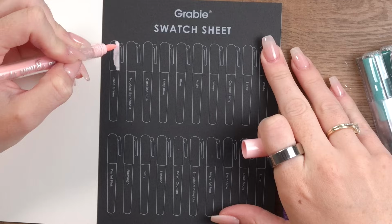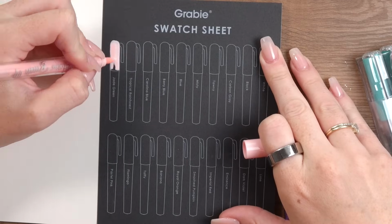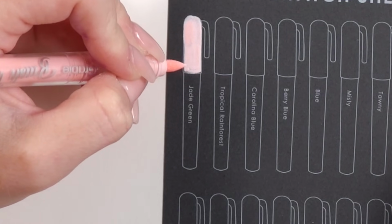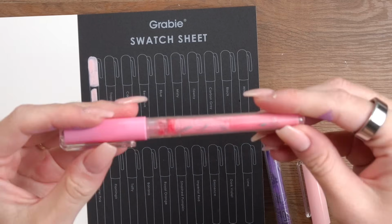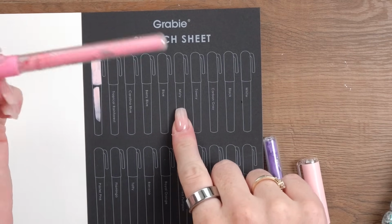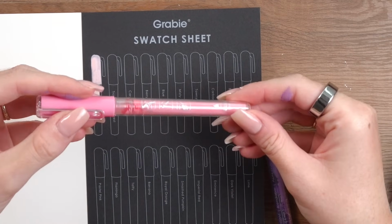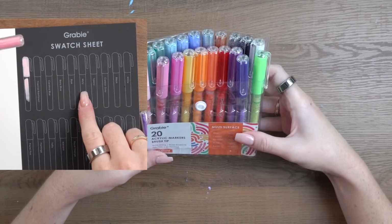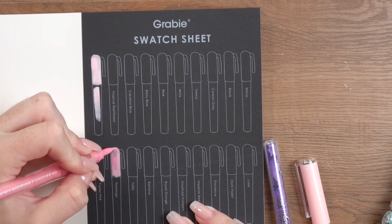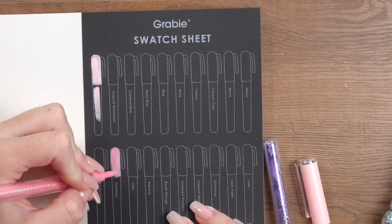I've never seen that before. I started to color it in and then I realized, oh, it says jade green on it. That's great. So let's go back and start again. I look at the pens and there's no name on them, so I don't know how I'm supposed to know which one is which, but then I realized they're in order in the case. That's how we know. But you can also kind of just guess by looking at them which is supposed to be which.